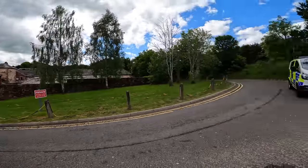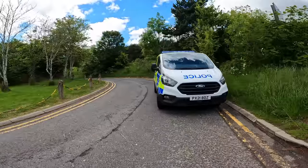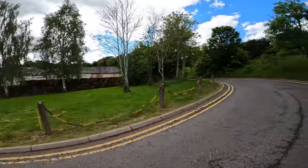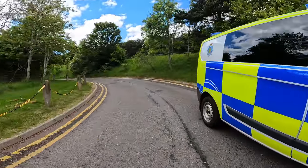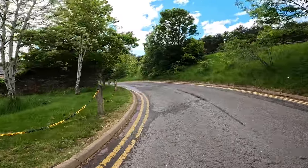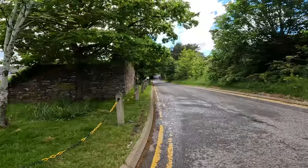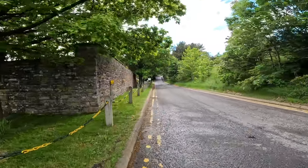Anyway, guys, we're going to head back up because it is too windy here. I was blagging a little bit there. It is way too windy. So we're going to head back up the top. We're going to move on to the next one. We shall see you there, guys.